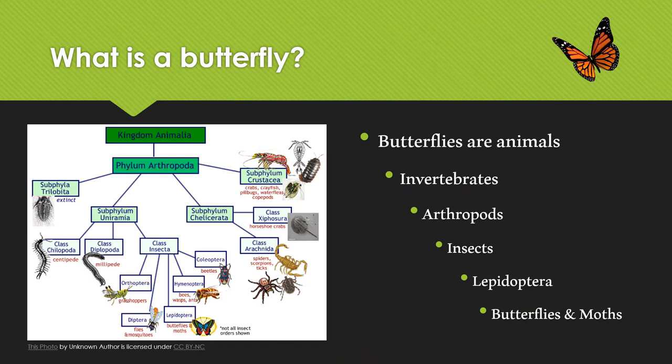The easy answer to the question, what is a butterfly, is to say that butterflies are animals. They're not the furry, warm-blooded animals that we often think of, but butterflies are invertebrates, which means they do not have a bony skeleton like we do. Instead, they have an exoskeleton that helps protect them. As we get more specific into the animal kingdom, we see that butterflies fall under the group of insects. And then more specifically from there, butterflies are in a group of their own along with moths, which is called Lepidoptera.